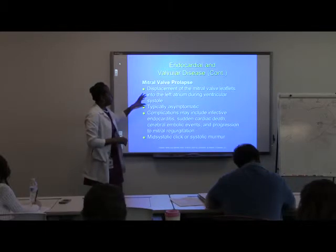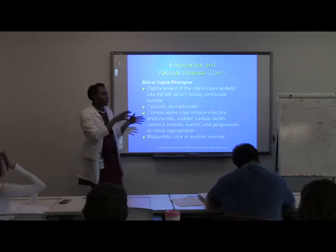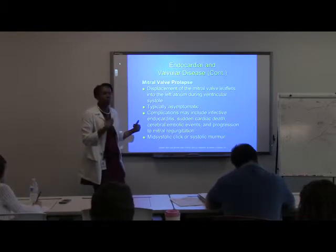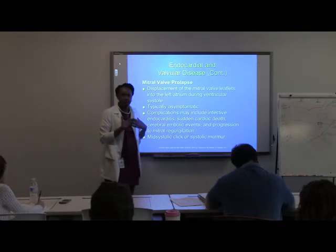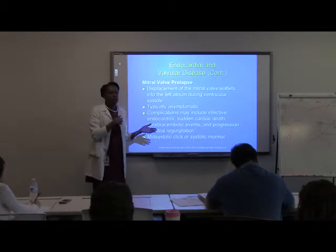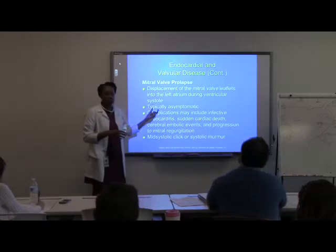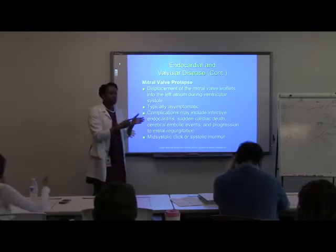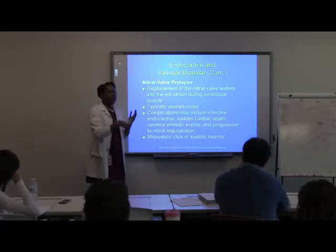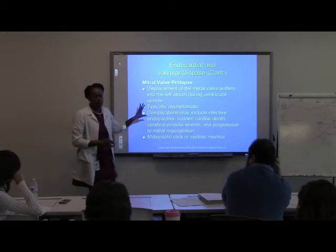Now, they do say these patients are typically asymptomatic. However, most valvular disorders can start off asymptomatic. Sometimes people don't know they have heart murmurs until they go in for a regular physical, or if they have an echo done. Ultrasound of the heart is definitely one of the best diagnostic tools to see these valvular issues, because you can see the valve in motion, whether it's closing properly or not opening properly, even regurgitations. So that, I would say, is the best diagnostic tool for any valvular issue.